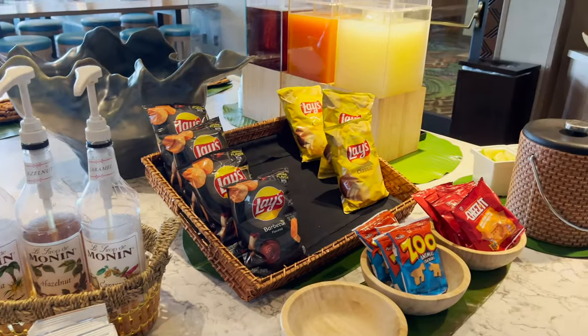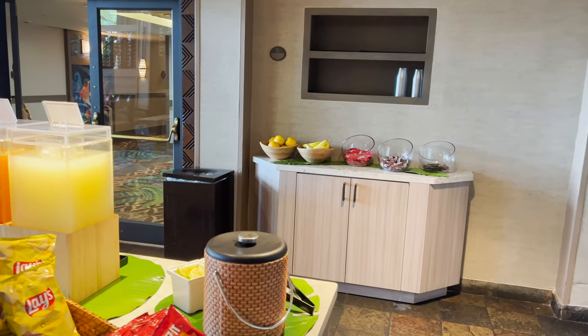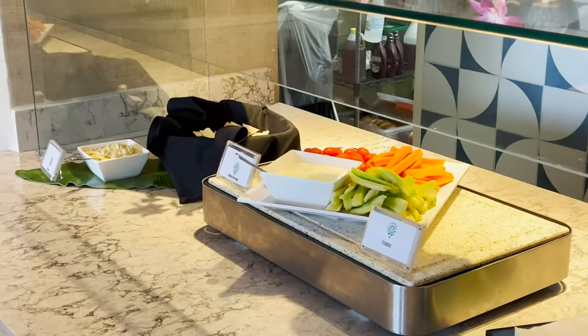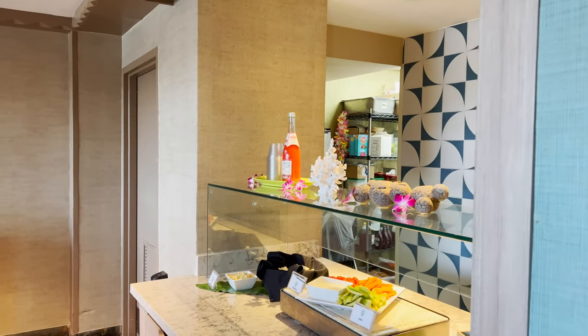Look, some syrups. Got some juice over there, too. Just snacks. Cheese, Uncrustables, and bananas. Ooh, and they've even got some vegetables and hummus over here. Oh, mimosas. Oh, goodness gracious.